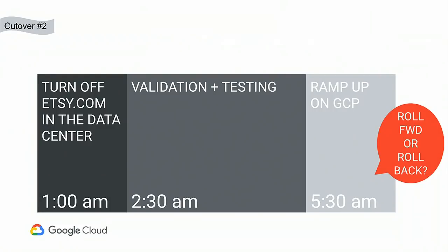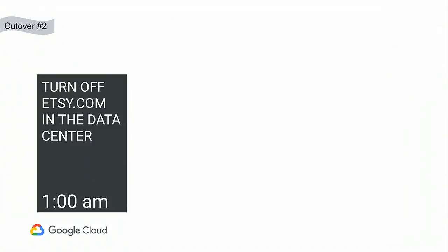So after fixing and doing a bunch more testing, we decided to give ourselves another shot at the cutover. We made a couple of changes. We decided to start earlier in the night, at 1 a.m., and we gave ourselves a 6-hour window to do the migration rather than the 4 hours from last time. We felt that this added enough buffer that if we ran into issues, we would be able to fix them. So we turned off Etsy.com.